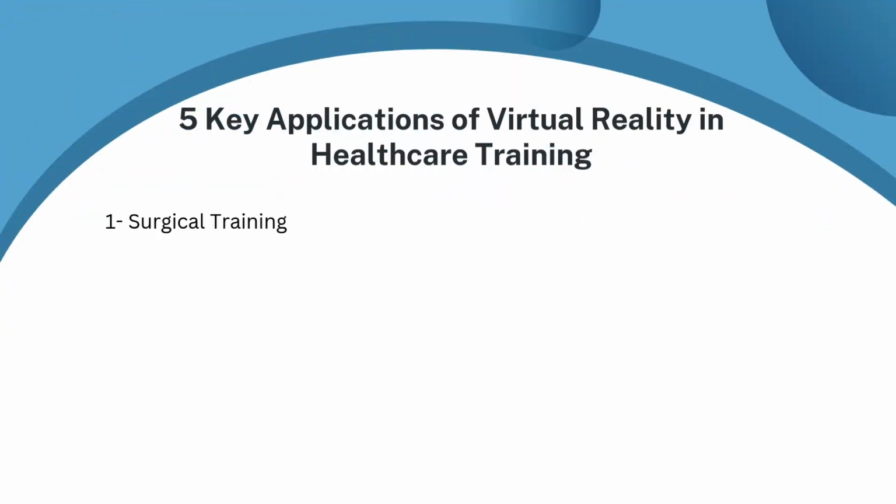1. Surgical training. Virtual reality allows surgeons to practice complex procedures with unparalleled precision. Using haptic feedback devices, trainees can feel the texture and resistance of tissues, ensuring a realistic simulation. For example, some virtual reality companies provide platforms where surgeons can rehearse procedures multiple times, improving their accuracy and confidence before entering the operating room.